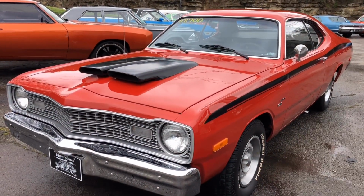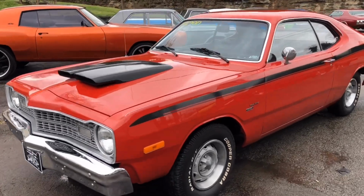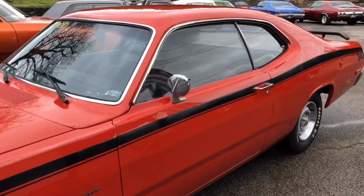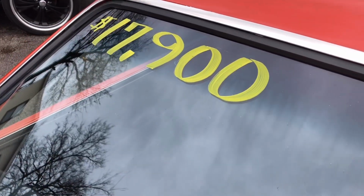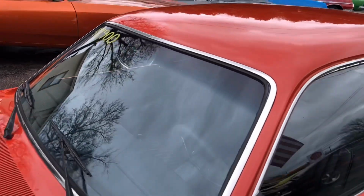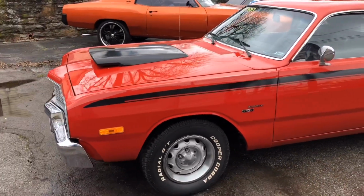A 1973 Dart here with a 340 aluminum heads. I'm going to take you for a test drive. Got it up here at Maple Motors, 829 West Main Street for $17.9. Give me a call, 615-822-4444. Let's go for a ride.